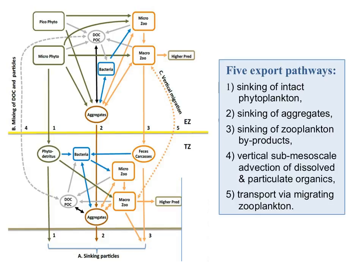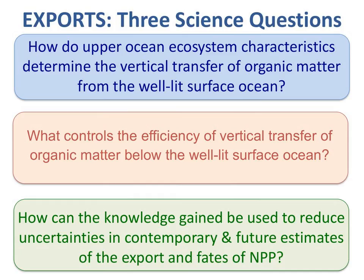It is known that the importance of these processes will vary depending on where you are in the ocean and depending on when you are in the ocean. And these differences are what drive the systematic variations in the magnitude of net primary production export from the surface to the twilight zone. Obtaining mechanistic understanding of this is critical so that we can answer three basic science questions that EXPORTS is posing.